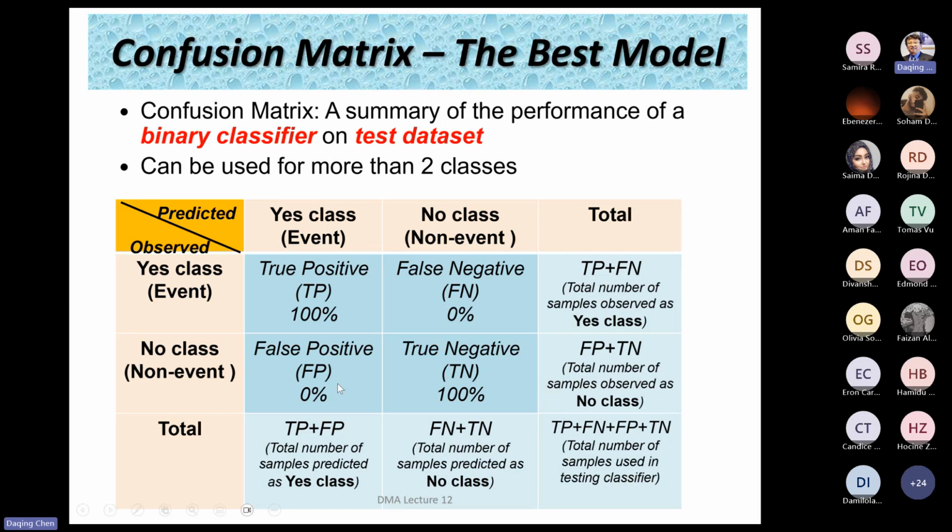Okay, so similar for this second row, no class, related to samples from no class. When you add these two figures together, they should equal the total number of testing samples from the negative class, from no class. Therefore, if every sample from no class has been classified correctly, we would have 100% true negative rate, and therefore 0% false positive rate. So just add these two figures together to see if they match the number of samples from no class. So you can do some self-check. Okay?